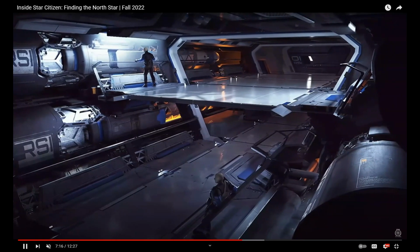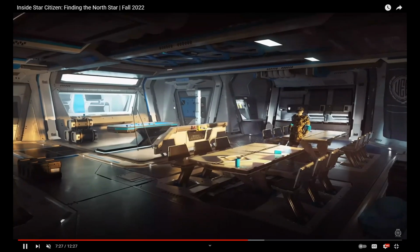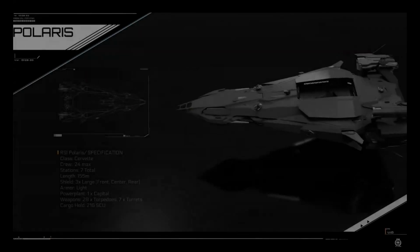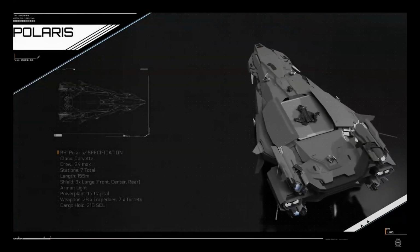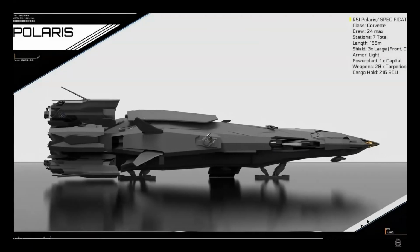But just the idea of the Polaris is pretty cool. Got these big torpedoes. I think that's pretty exciting. We've got obviously an area for a kitchen. So for me, after making the video about the Galaxy, and thinking about the Polaris and the Carrack, sorry, the Galaxy and the Carrack, I think this is going to fill that Carrack gap.